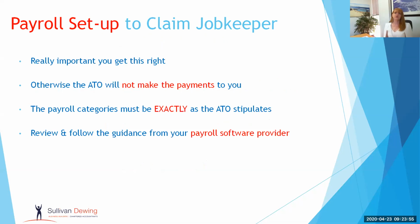Okay, what I'm going to go through with you now, and this gets a little bit complicated, so I will keep this as simple as I possibly can, is spending some time on the payroll setup to claim JobKeeper. This is like the gift that doesn't stop giving. It just keeps going on and on. So our payrolls have got to be slightly changed to make sure that we can satisfy what the ATO needs to get these JobKeeper payments back through to us.